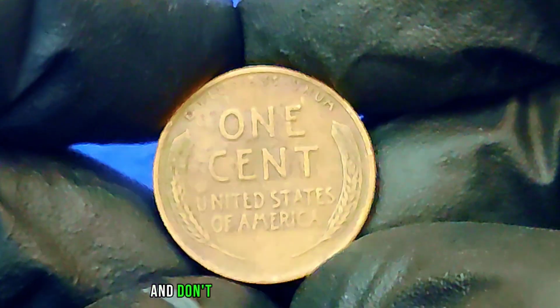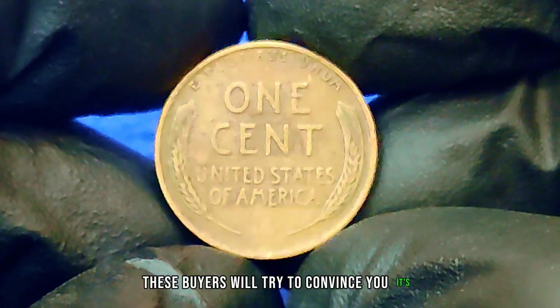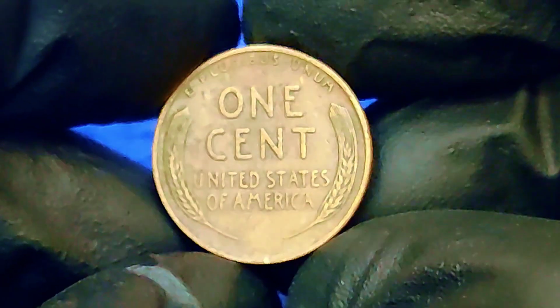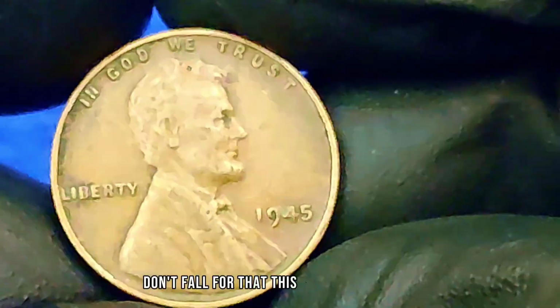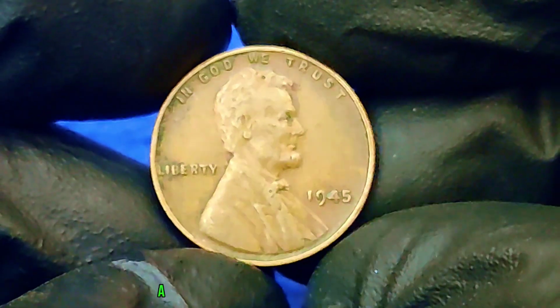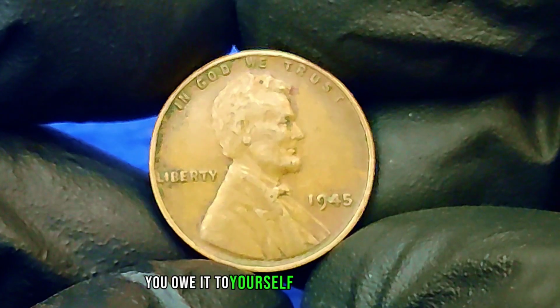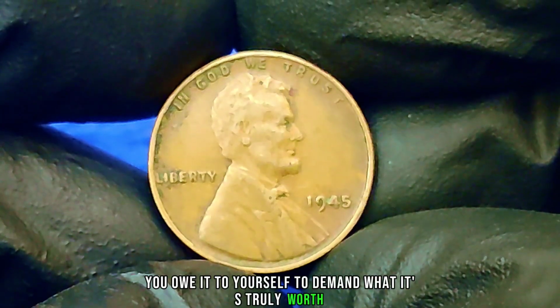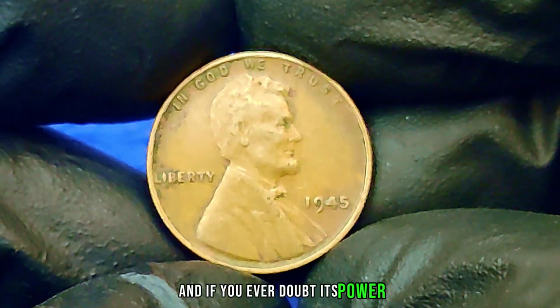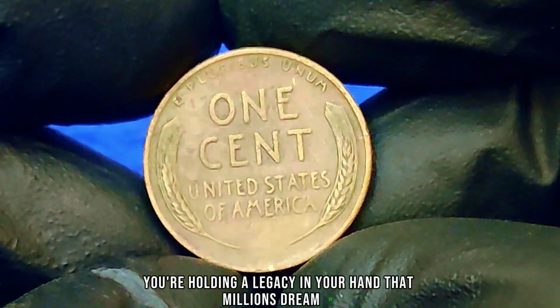Trust me, and don't waste your precious treasure. These buyers will try to convince you it's worth just a few dollars. Don't fall for that. This is not just an old coin. This is a historic artifact, a generational asset, a vault of value. You owe it to yourself to demand what it's truly worth. And if you ever doubt its power, remember this: you're holding a legacy in your hand that millions dream of.